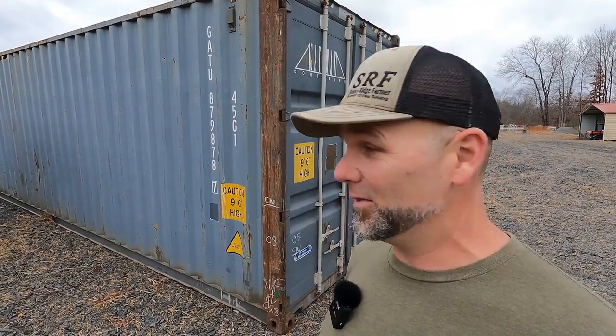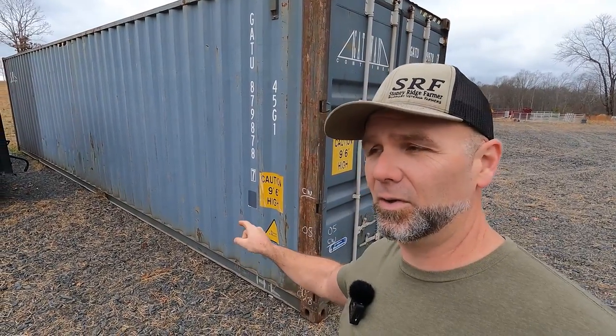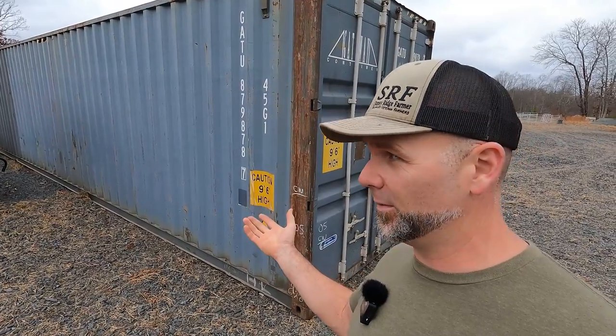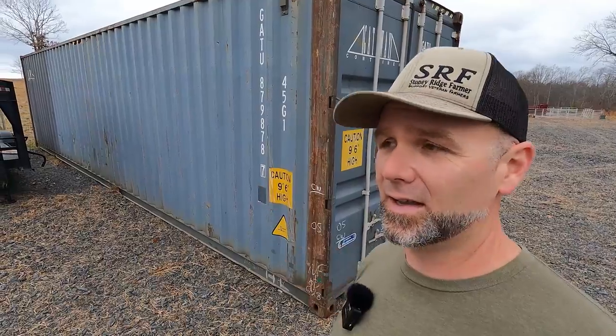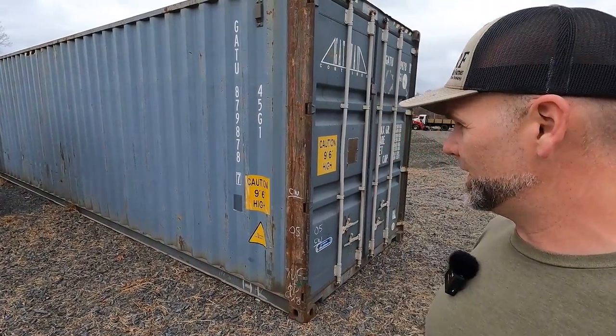You gotta diversify if you've got a farm. What we got here, I've gotta raise this up on some blocks and get it up off the ground so we don't get condensation from the difference in temperature and humidity from the ground to the inside of the container. So there's some work that I'll have to do. You'll see that stuff in a future video.